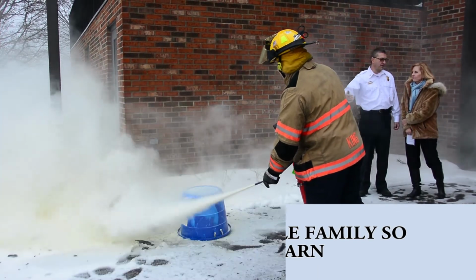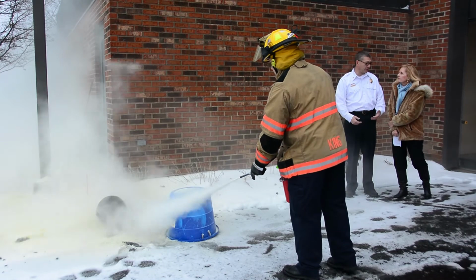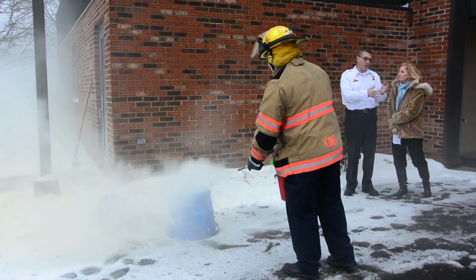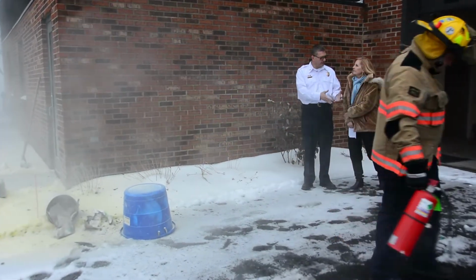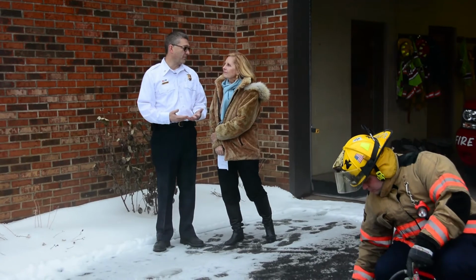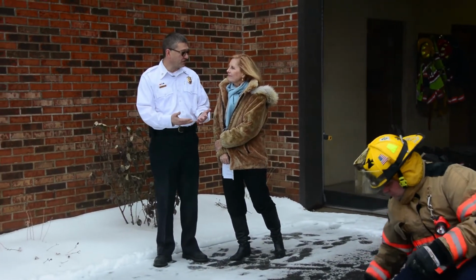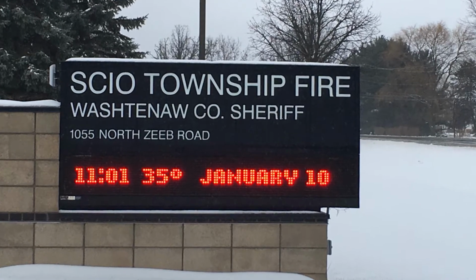Yes, it's good to practice this just so that people aren't afraid to actually do it, because we see a lot of fires where people go right past fire extinguishers and just leave the building and leave a small fire, give it time to grow before the fire department can get there. So if it's safe to do so, you certainly can do it, but it is helpful to practice before you have to do it for real.